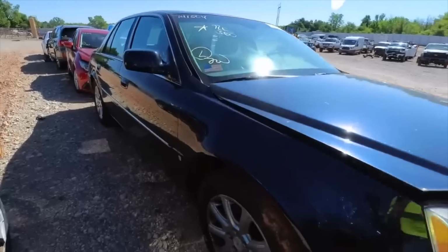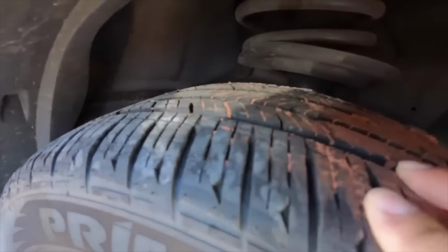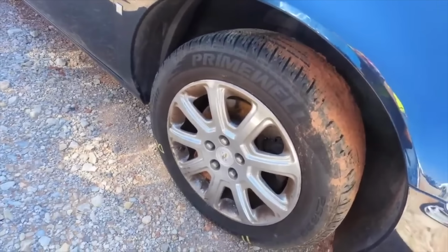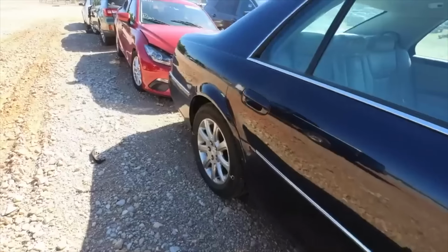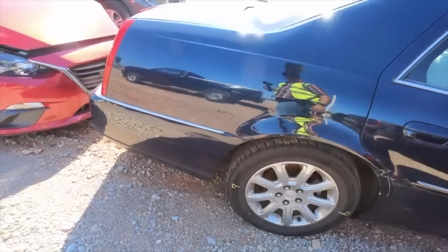Let's take a look at the tires. We got Primewells. Nothing wrong with Primewells, guys. A lot of people get on the comment section and they start talking trash about cheap Primewells. Well, sure, they're not the most expensive tires, but I've used Primewells plenty of times, and I've never had a problem with them. We have Primewell on the back, too. The tires look brand new, guys.